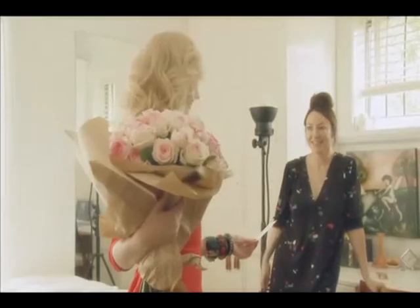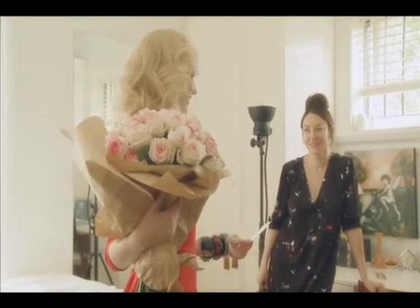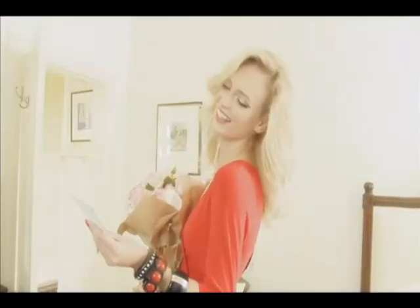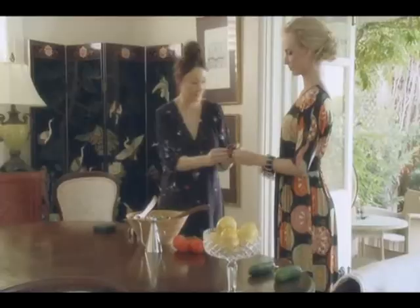I love doing colour block jersey dresses because I think the possibilities are endless. I think anyone entering a room in a colour block jersey is always going to be noticed.